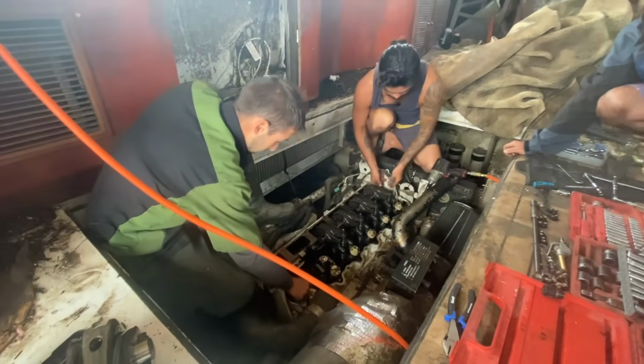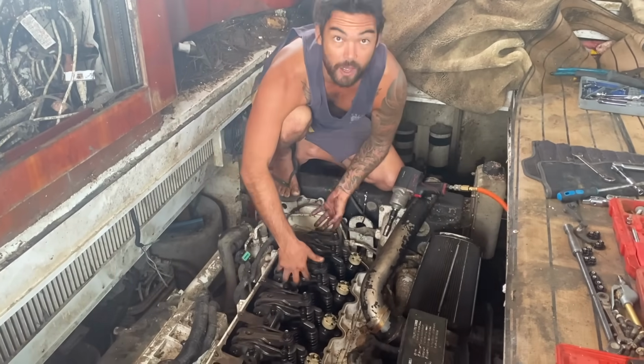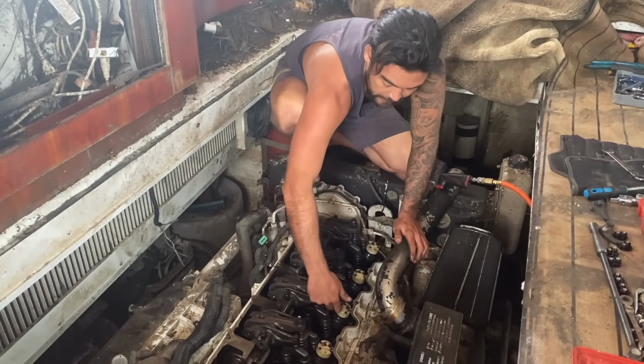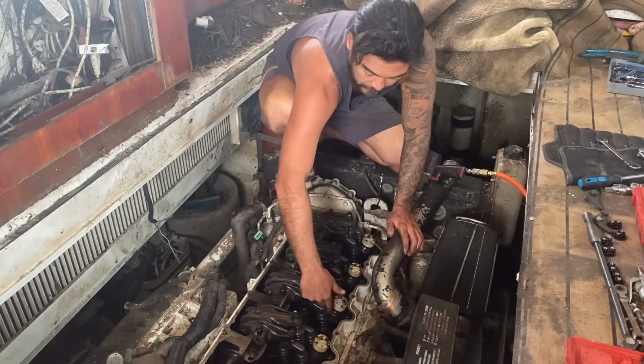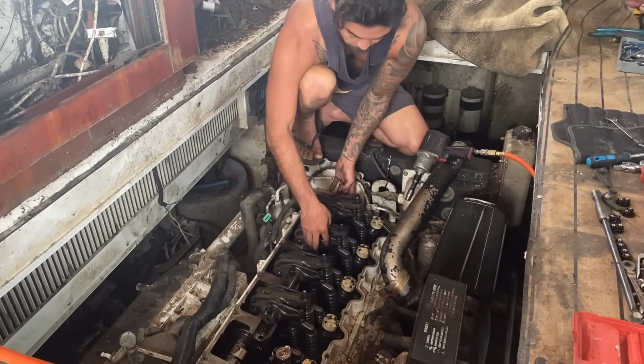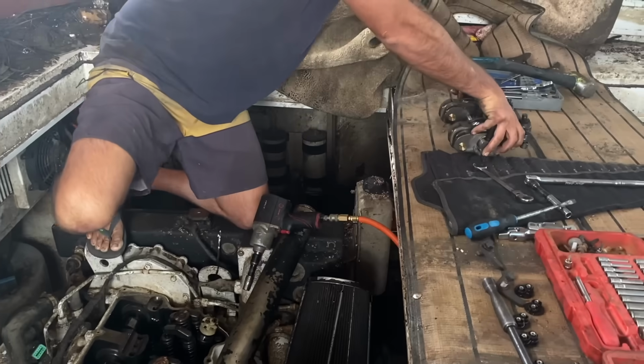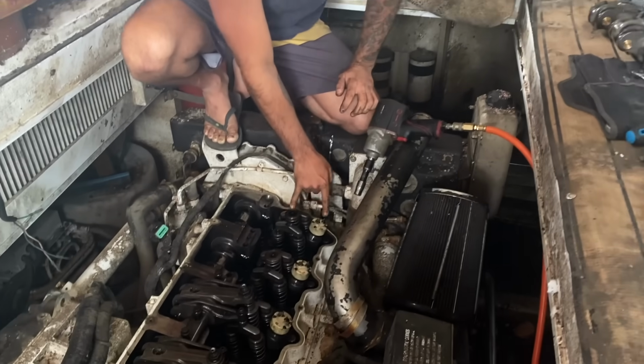So obviously what we're doing here is we're just taking the rocker arm assembly off so that we can get to the injector. This is the injector here, and this is the pump, the plunger for the injector. So we have to get this rocker assembly off like this in order to get to the injector, which is this guy here.